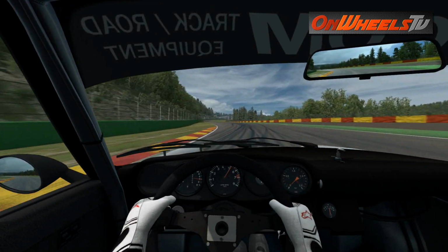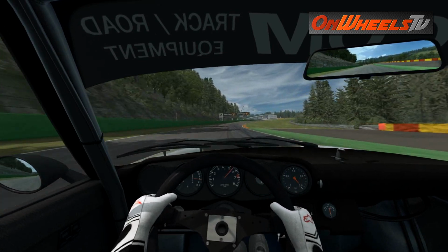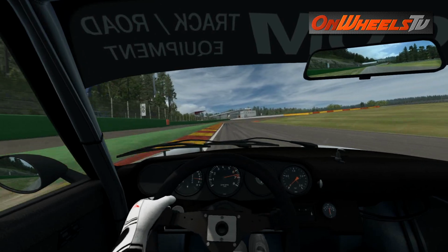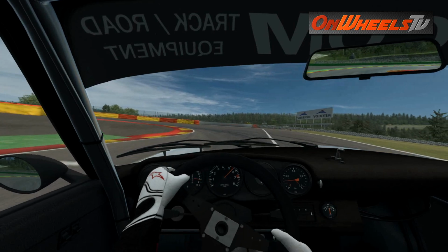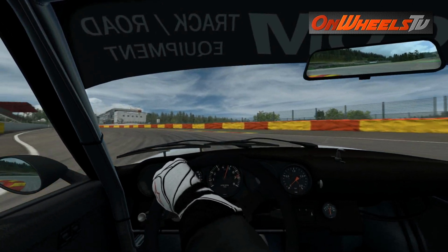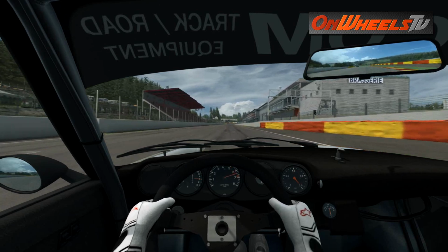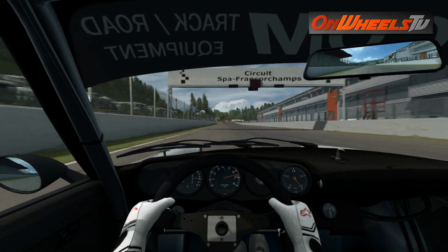Look at this here. I lose the rear and I try to keep it under control, always really subtle on the pedal, because sometimes you just have to go with the flow with this car. Most of the time you will be driving it, but a lot of times this car will also be driving you, and this is what makes this simulation of this car so special.